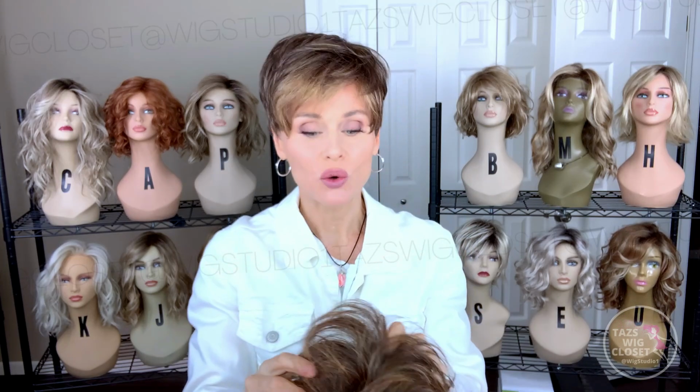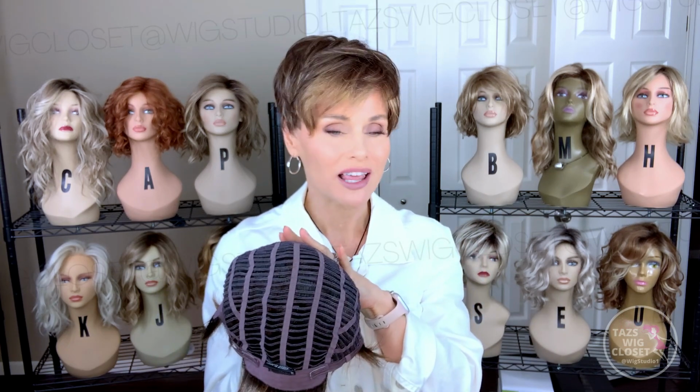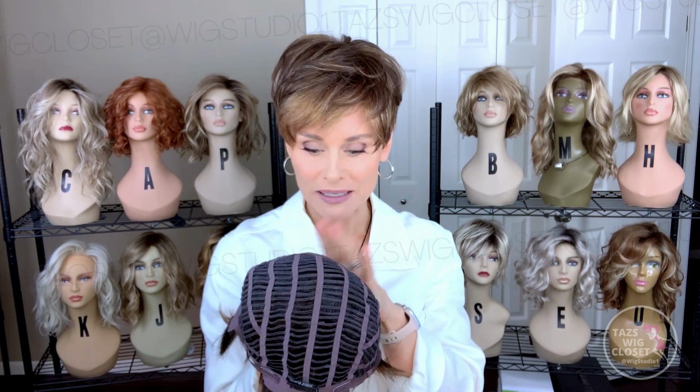Let me go ahead and show you the inside of the cap real quick while I have this one unboxed. So this cap weighs heavily in the wow factor on this style. I'm blown away. I'm blown away by the quality of this cap. You would find cap features like this on a much more expensive style.